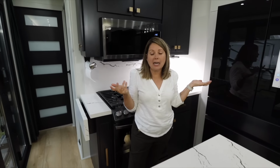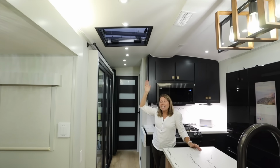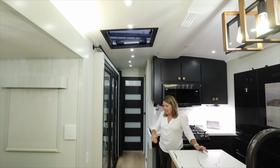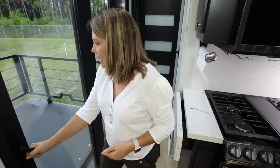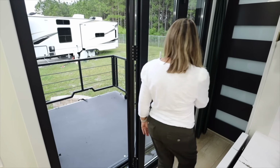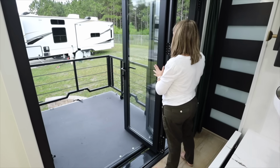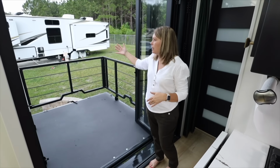Why in the world do we need a ladder in the kitchen? That's because the hatch to get up to the top deck happens to be right here in the kitchen area. That's an easy access panel. And then head right on out. Right out the door we go. This is the cool part. You can open this and they will fold completely open to really bring that outside in. I mean, this is a great space.